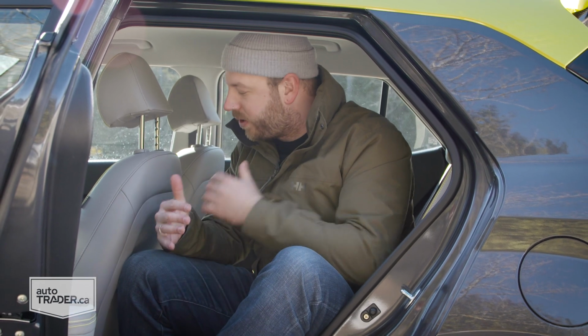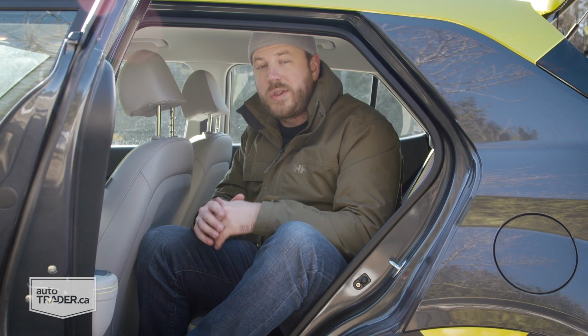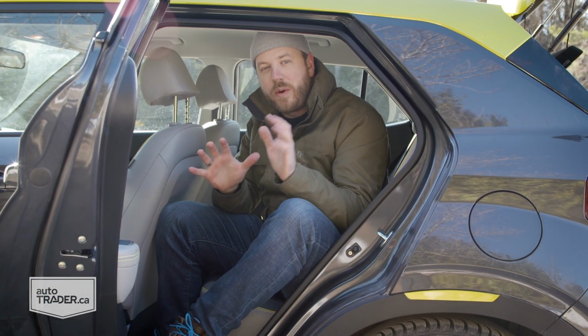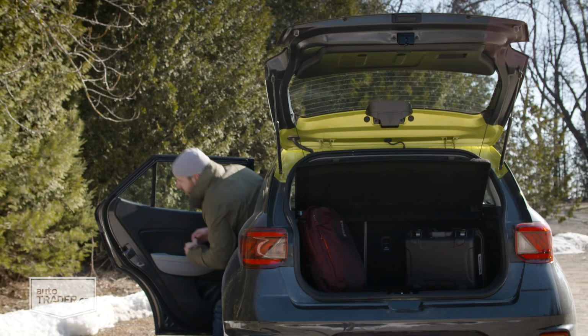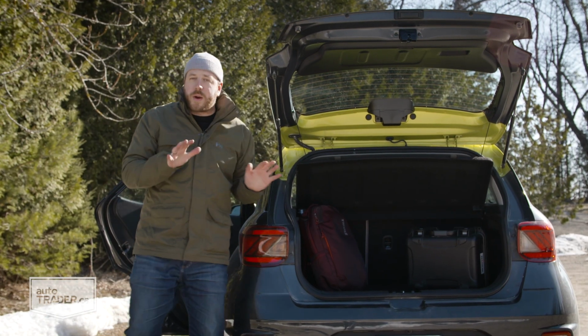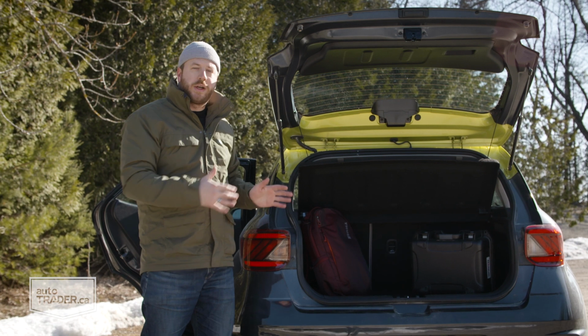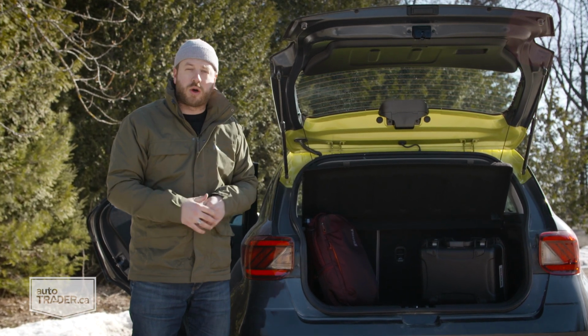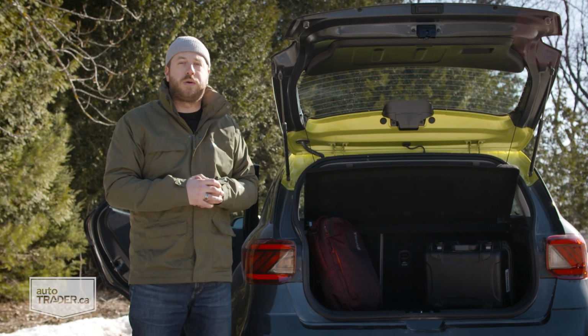The back seat in this thing is really tiny, and as you can see with the driver's seat in my normal seating position, there's barely enough room for me to squeeze in here, and it's smaller than something like the Kia Soul, which has a similar overall shape and size. But it's behind the hatch where the real concern is. There's only about 355 liters back here, and it's a very narrow and upright space. It's perfectly fine for things like groceries, but anything more than that could pose a problem.